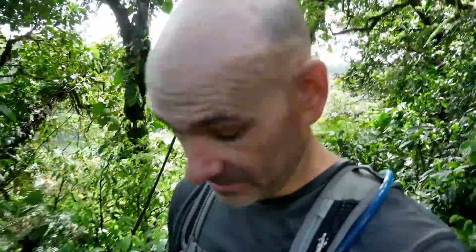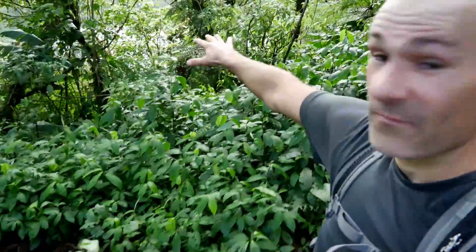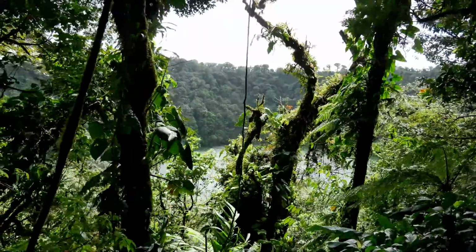Well, we've reached the top of this ridge. First shots of the lagoon there in the background, so I'm ready to go swimming. We just need to find the cut down, the path down to the lagoon now, and then it's time to go swimming in an awesome volcanic emerald pool.